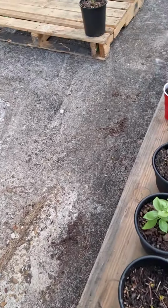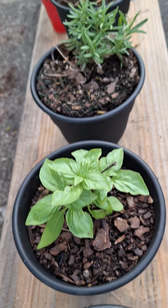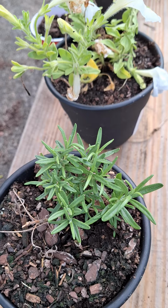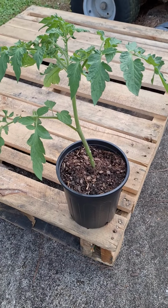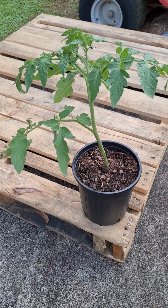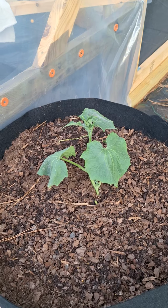Out of everything growing in my garden, I got a little mint here. This thing died about 4 times and is still growing. I have a tomato plant that was given to me by my neighbor. And I have no idea what this is.